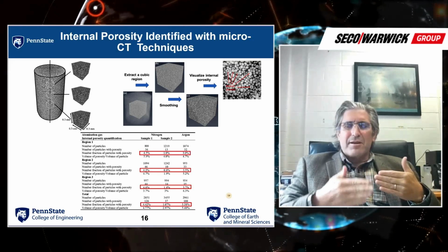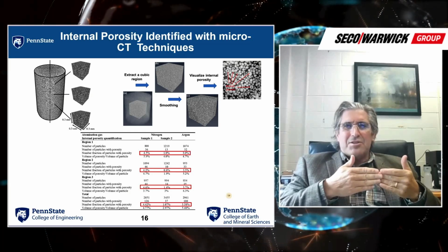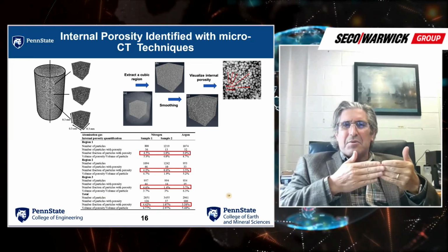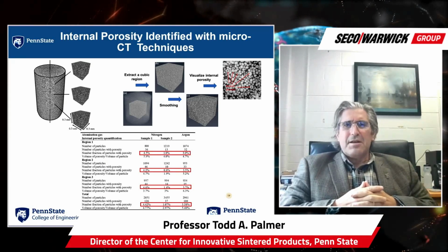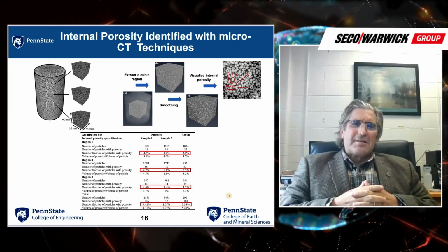And they make some pretty gross assumptions at times on the mass of the powder. If you have porosity in the powder, the actual mass of the powder particles differs. So we used the tools we had at hand. Working at a major research university, we had some different tools, so we went to other departments and talked to them about how to do this.